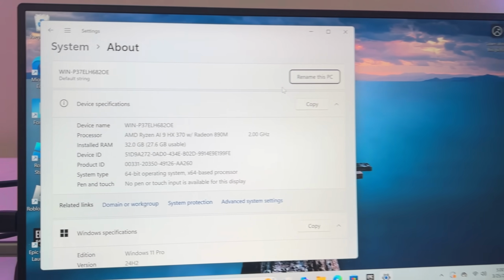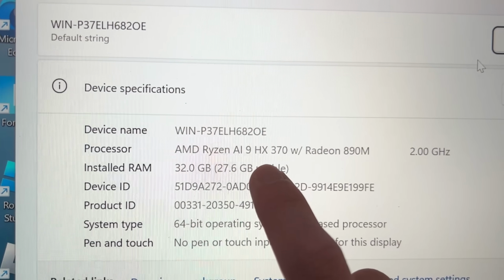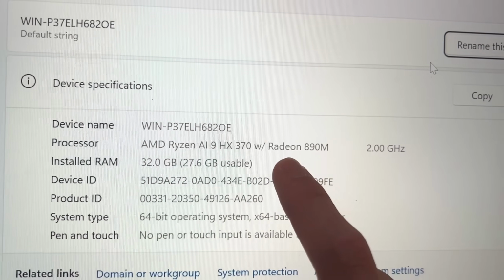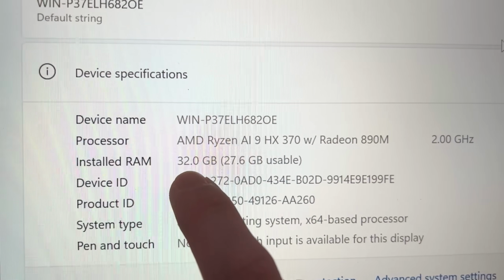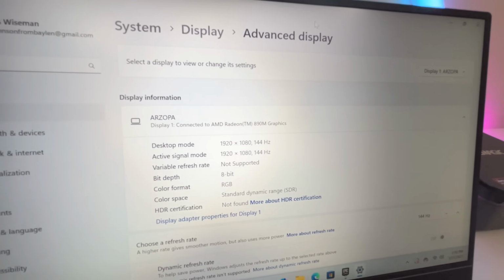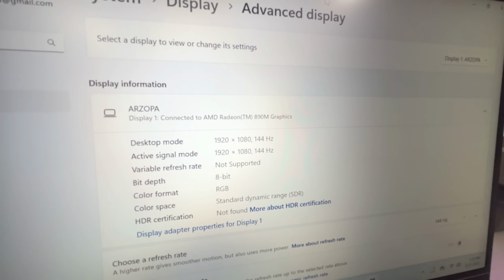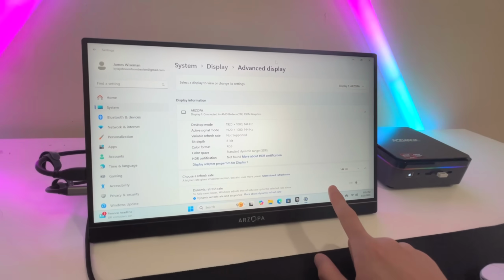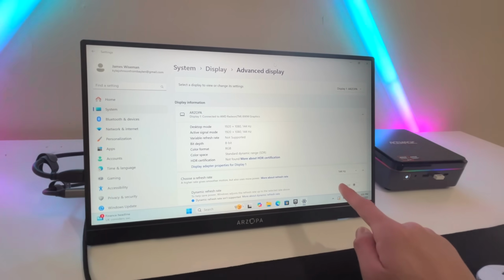And then taking a look at this PC's specs, you guys can see we have the AMD Ryzen AI 9 HX370 with the Radeon 890M, which has 32 gigs of DDR4 RAM. And with this portable display, we have a 1920 by 1080 144Hz portable gaming monitor, which is super convenient if you guys are on the go.